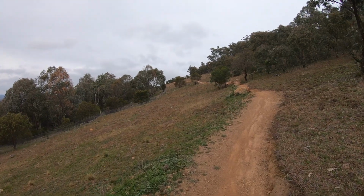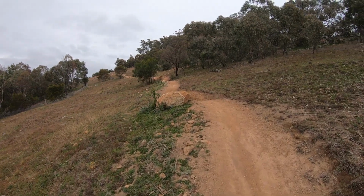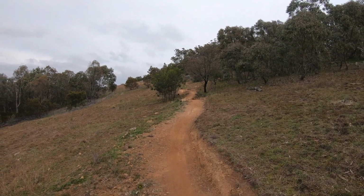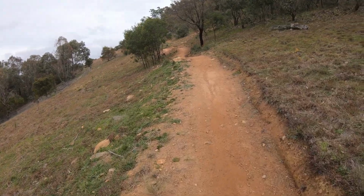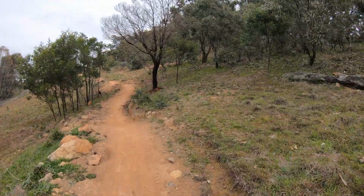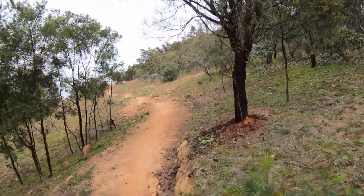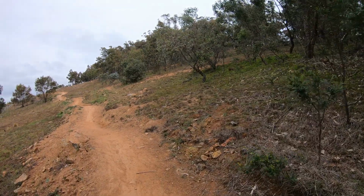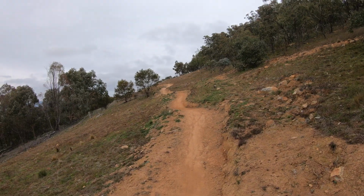So very much going uphill right now. It's probably about halfway up One Tree Hill. You can sort of see the top up there. It's not a huge peak, but we're about 13 k's in, so I don't know, it feels like a little bit more effort than you would normally want to be spending. Plus I've got a backpack full of day supplies on my back, so yeah, feeling a little tired now.